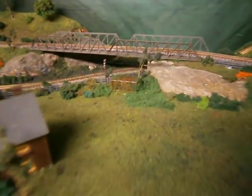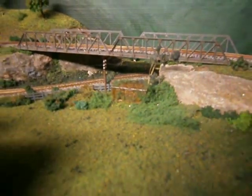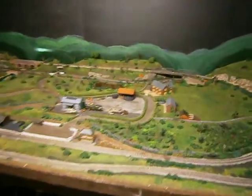I just put an old, decrepit old Worthington car there, covered in vines. Looks alright. Anyway, that's where I'm up to this week.